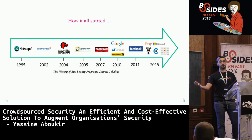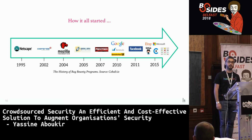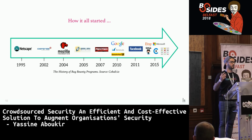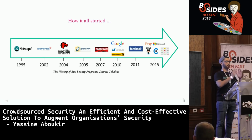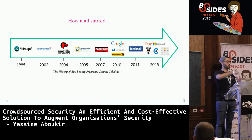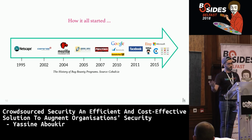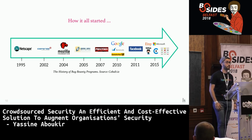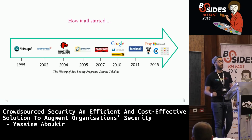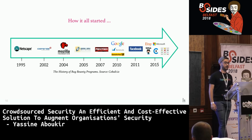It's not until 2002 that iDefense launched an initiative where they asked hackers to report security vulnerabilities they find in software and applications. iDefense played an intermediary role: they would report it back to the vendor and pay the researcher. Then in 2004, Mozilla started their own program. They were paying a minimum of $500 for every security vulnerability that you find in their browser, which is Firefox.